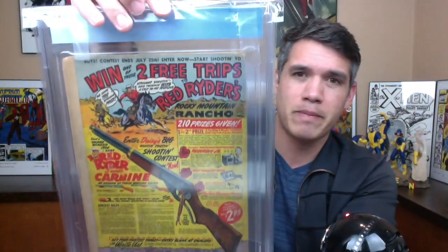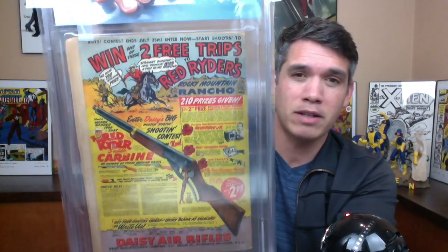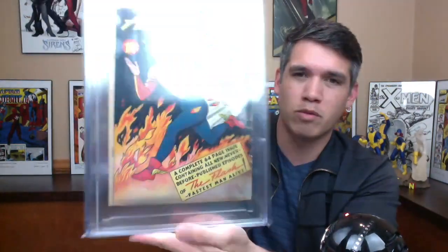Here is the back with this nice Red Ryder Daisy air rifle. Really beautiful. Have always loved this book. Was so happy that I could accomplish this and get this one last year.